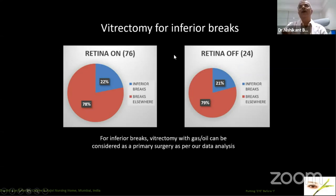Now, everyone discussed inferior breaks and buckles and those things. This is what has been our experience, I'll share with you. Of the 76 patients who were attached, 22% had inferior breaks but were still attached with vitrectomy and tamponade. And of the 24 patients who were detached, only 21% were because of inferior breaks. So I feel vitrectomy with gas or oil is a reasonable choice for inferior breaks, because not all inferior breaks fail. Many inferior breaks settle with vitrectomy and gas or oil.